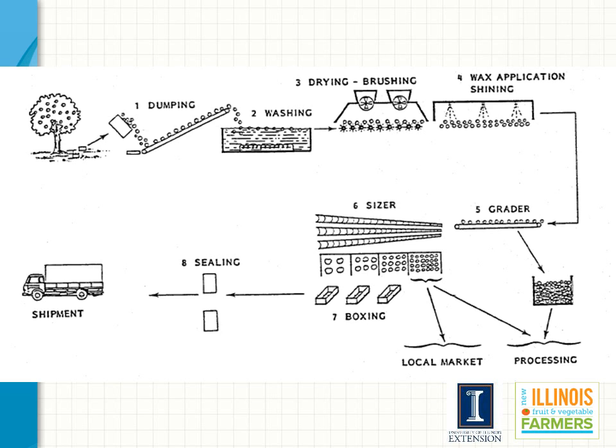From the washer, the produce gets picked up and goes out to a drying and brushing system. If appropriate, there may be a wax applicator behind that. And wax is simply food-grade vegetable wax, used for things like cucumbers, sometimes peppers. That thin layer of wax does two things. One, it makes the commodity shiny and pretty, and secondly, it slows down the rate at which the produce wants to dry out, desiccate, and shrivel. And so waxing does occur depending on what the commodity is.